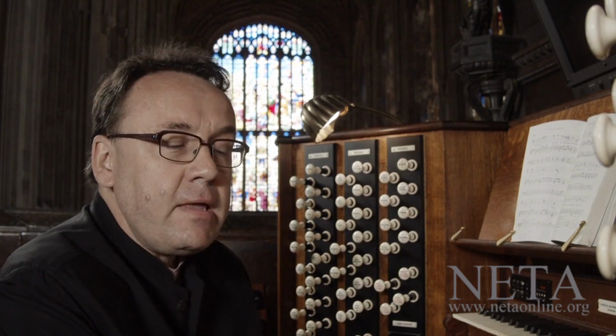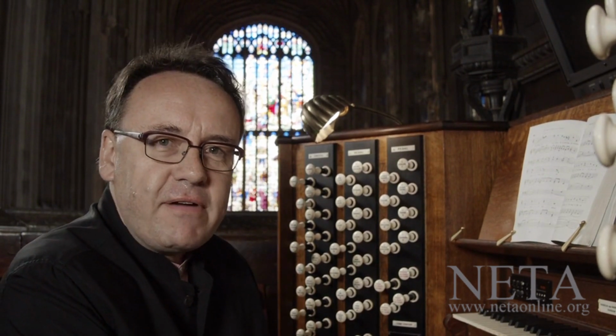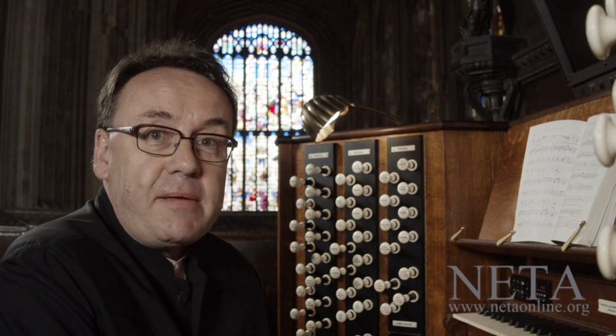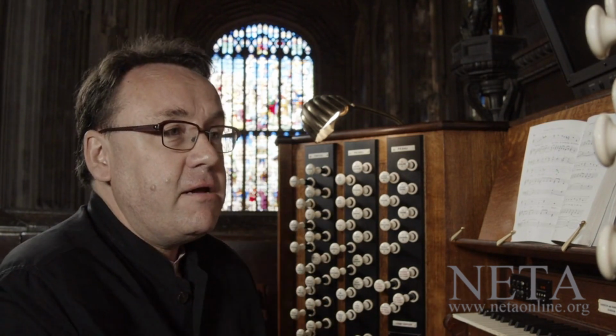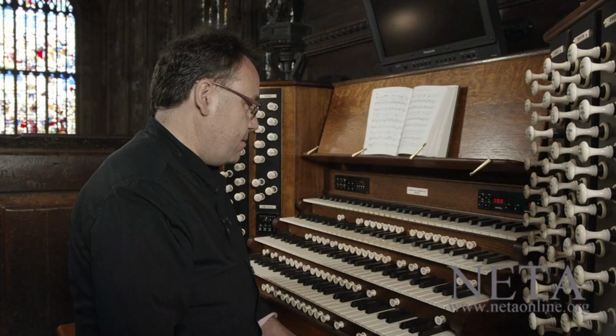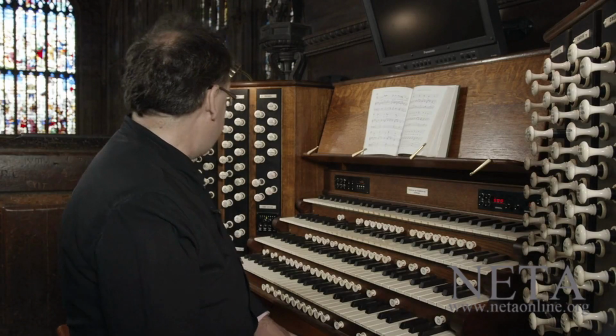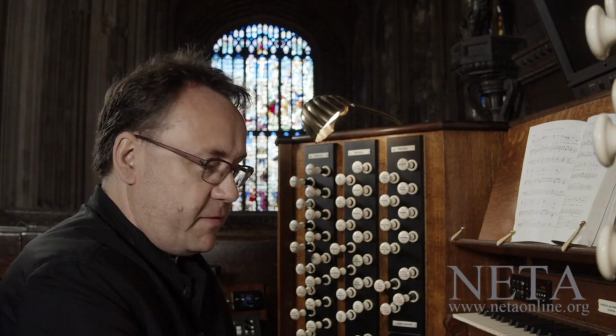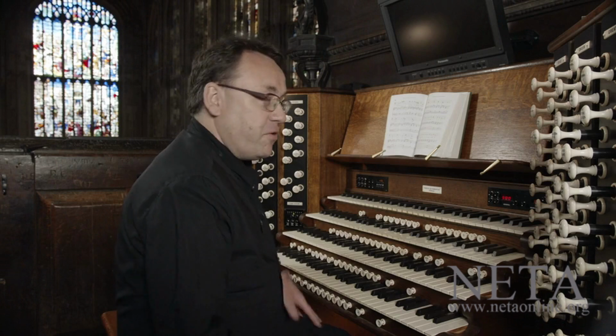It was a sort of triumvirate of Harrison organs around about that period, the Royal Albert Hall, Westminster Abbey, 1937, and here at King's. And they're really like kind of distant cousins, very much related. But these swell reeds, you can hear, absolutely glorious and fantastic support for any congregation.